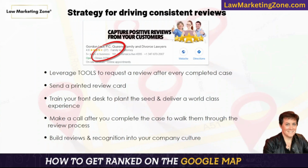But you can build it into your processes to ask for a review 3 times. You can automate this, but what we found over the course of business is that if you ask a client for a review 3 times, the 3rd time is the most successful.